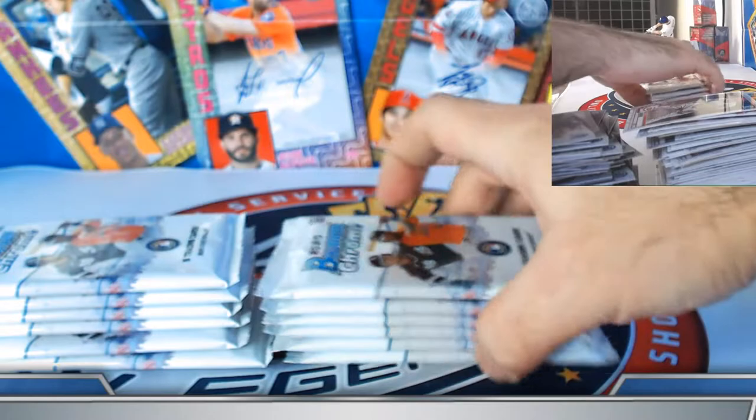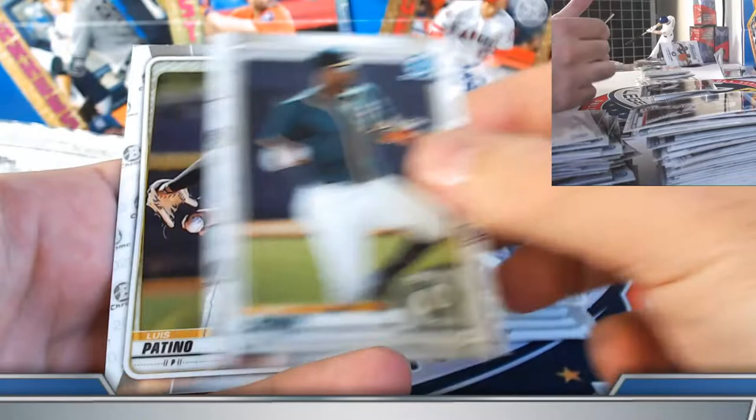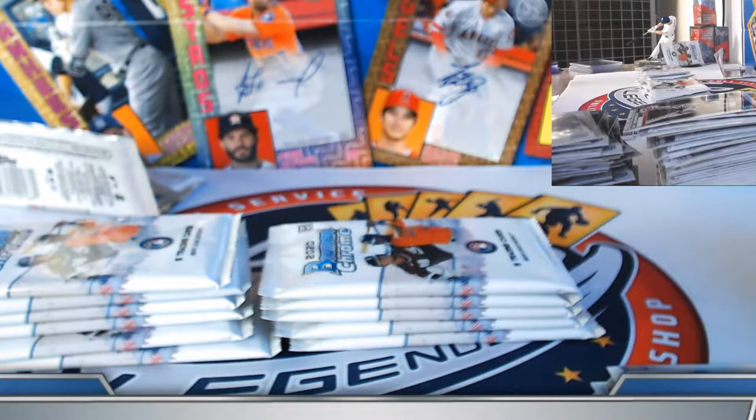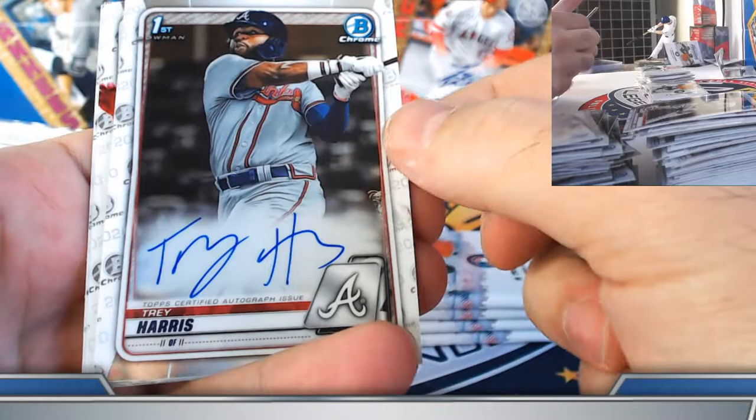All right. So bonus box. Box number, we'll call it box number 13. Case number 2. Brian Reynolds, refractor from the base set. .307 out of .499. Base prospect autograph. Trey Harris, okay. Positive there, haven't seen him yet. Get him on the board.